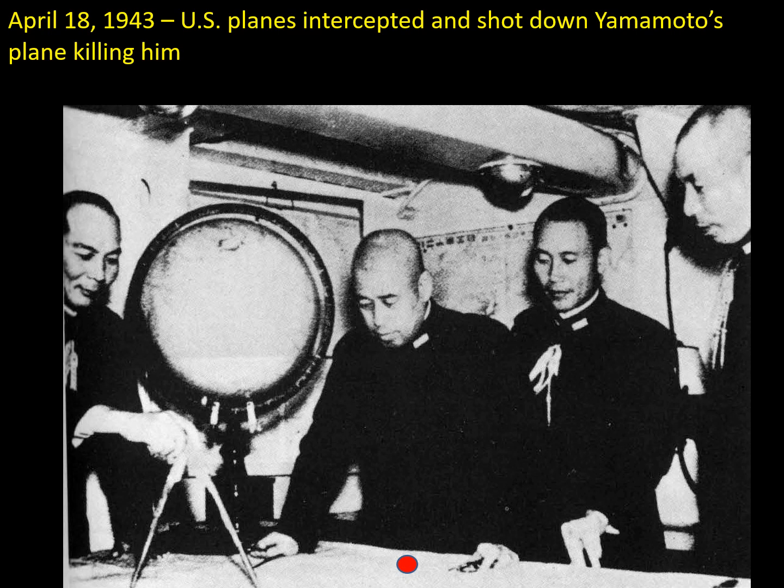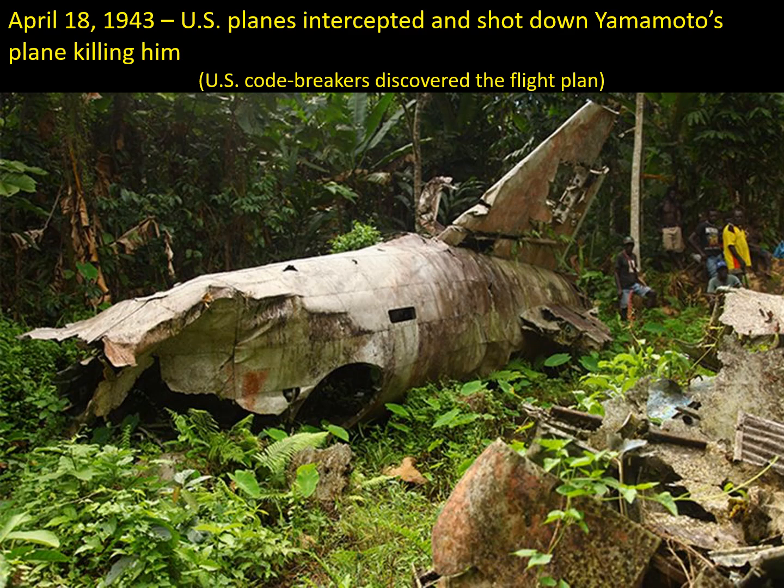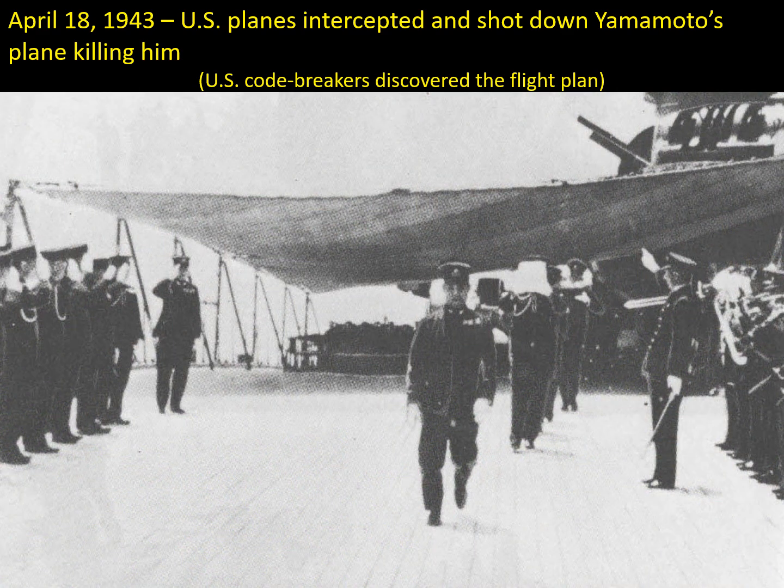April 18th, 1943, about 2 months after Guadalcanal, U.S. planes intercepted and shot down Yamamoto's plane, killing him. U.S. codebreakers discovered the flight plan and sent out a squadron of Mosquito fighters, as you see here in this artistic rendition of it, shooting down the plane that Yamamoto was in. Strangely enough, the plane is actually still there since there's no way of removing it. The Japanese did discover Yamamoto's body, and he was sent back to Japan on board a battleship for a full military funeral.